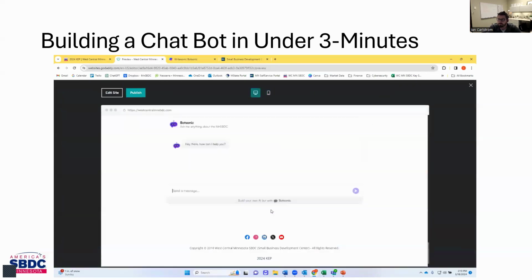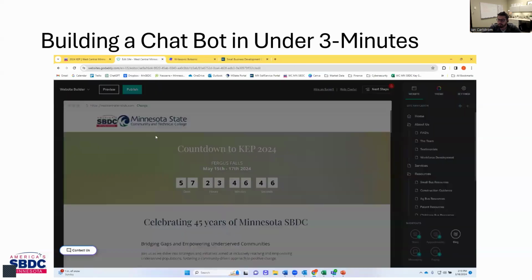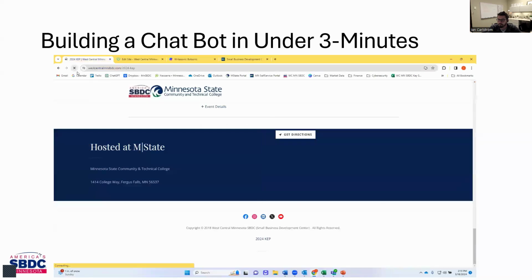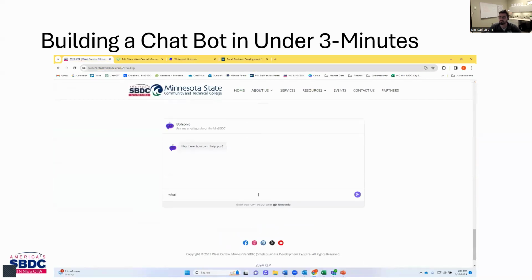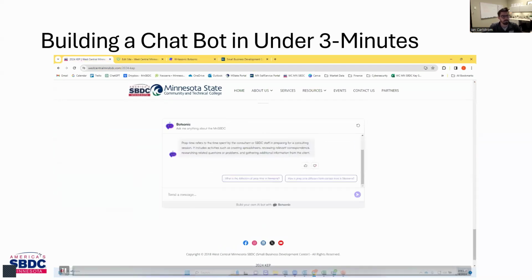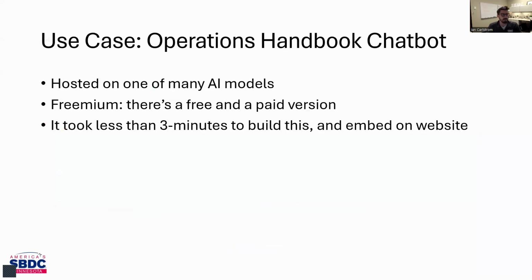So if we preview this, we should see something that looks like a bot. Let's publish it and try it out to see if it works. So I'll just navigate over to our website and click refresh. It only takes a few moments, so we should be good to go here. And it's live. So you can see how easy it is to build a chatbot when you know what you're doing. It only takes a few minutes.